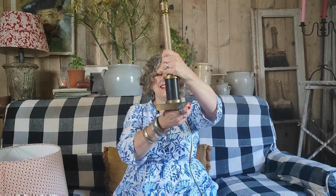My vintage hunting takes me far and wide and I've done extensive vintage hunting in France. So let's head to France now and see what I picked up. These are some of my favourite things that I've found. This lamp is just beautiful. If Rowan can just come in.